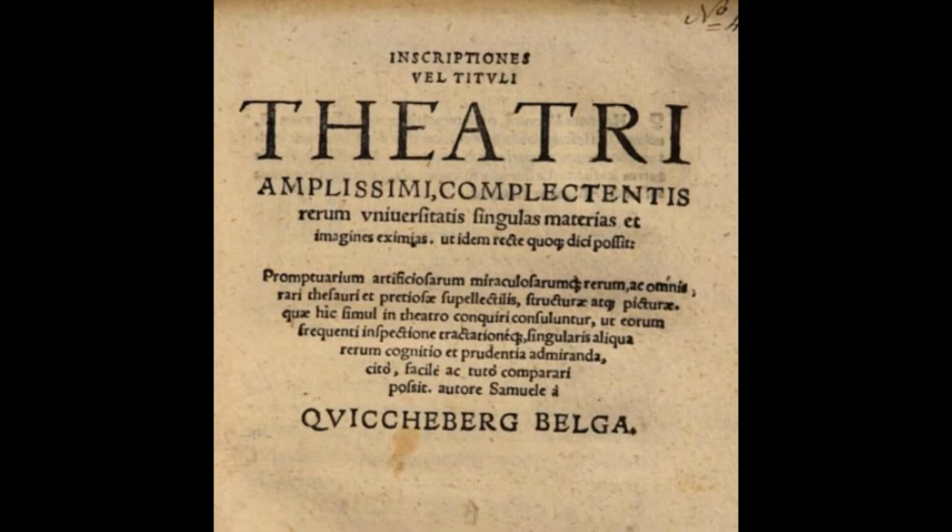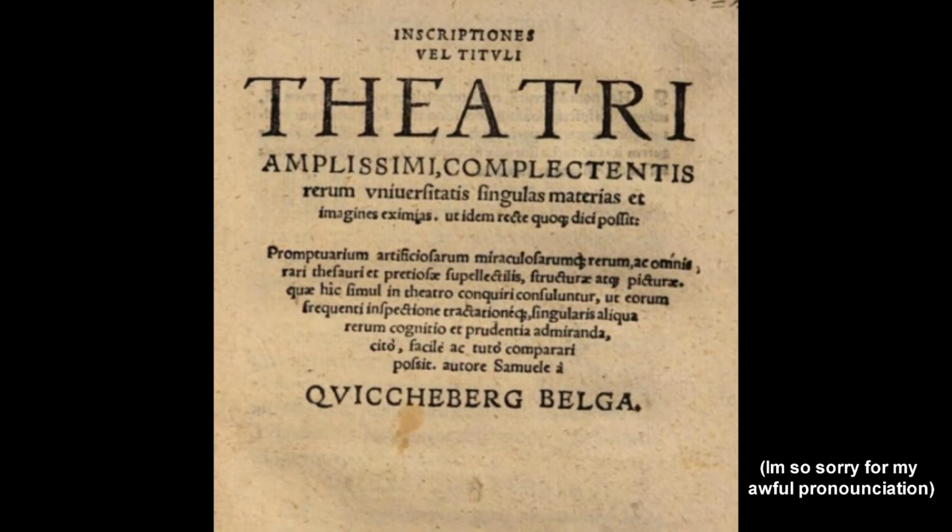In 1565, a Flemish physician and curator known as Samuel van Quiccheberg wrote a little book titled Inscriptiones vel Titvli, Theatri, Amplissimi. While this book is only 64 pages long, it would have been invaluable to the private collector, as it provided a way to organize your collection and a rationale for why we collect. In his book, van Quiccheberg defines 5 different categories that most collections can be divided into.